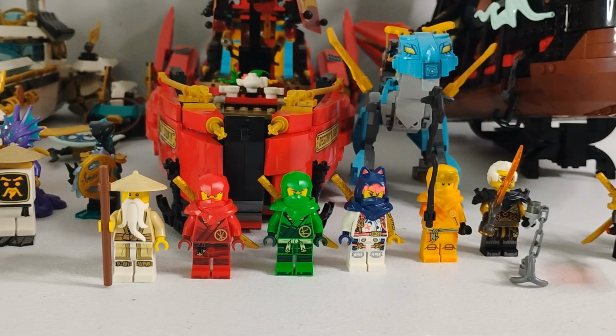I wish Master Wu would have been different from the core suit that we got. Maybe have a different version of Arin or a slightly different version of Sora. Or another villain that wasn't Ras Putin, because he comes in a bunch of the sets throughout the wave. Solid minifigs here, but not the best at all.